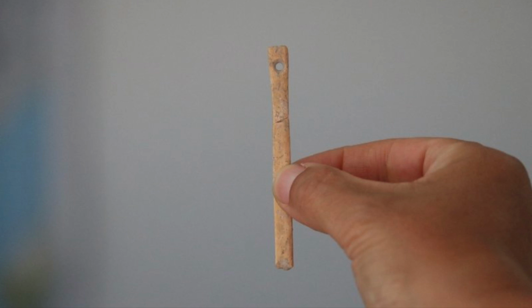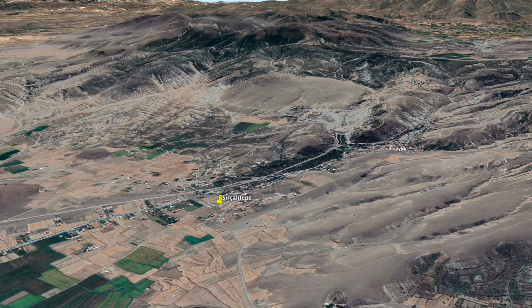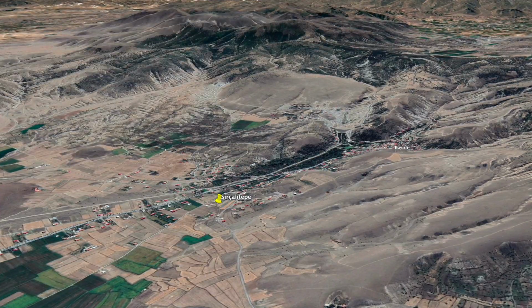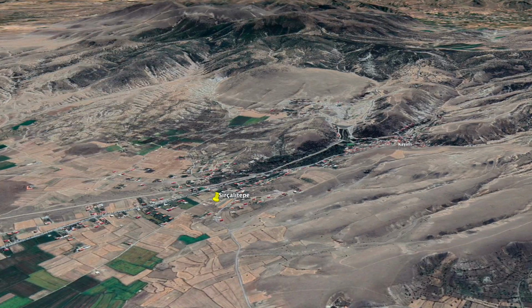As well as obsidian tools, others were made of bone, and these as well as human remains have been radiocarbon dated between 9,600 and 9,300 years ago. So this is yet another very ancient site in modern-day Turkey, a site that began life not long after Göbekli Tepe went out of use.